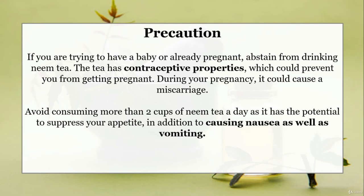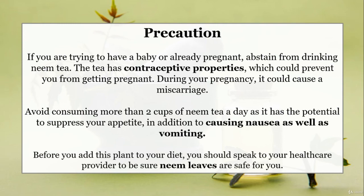Avoid consuming more than 2 cups of neem tea a day, as it has the potential to suppress your appetite, in addition to causing nausea as well as vomiting. Before you add this plant to your diet, you should speak to your healthcare provider to make sure neem leaves are safe for you.